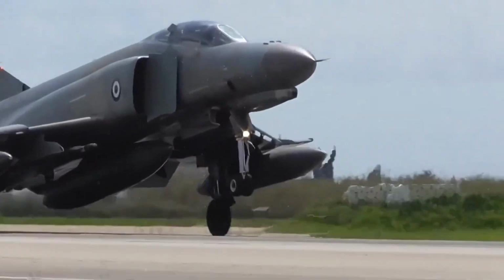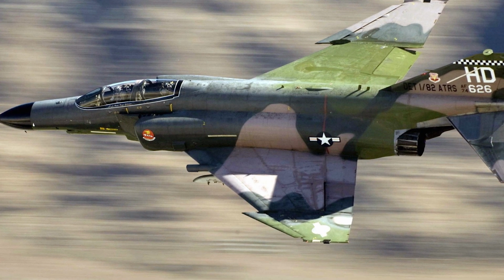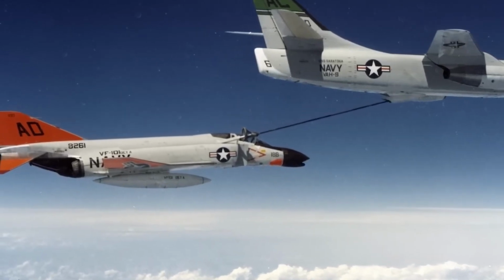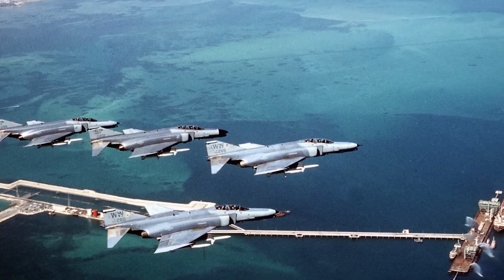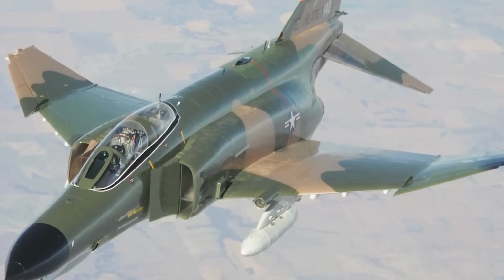The impressive range and ability to carry a large payload of bombs and rockets make the F-4 Phantom II a highly effective weapon in air-to-air and air-to-ground combat. The F-4 was widely used in a number of conflicts, including the Vietnam War, where it was primarily used for ground attacks and close air support. The aircraft was also used by other countries, such as Israel, Japan, Germany, and others. The fighter is still in service to this day.